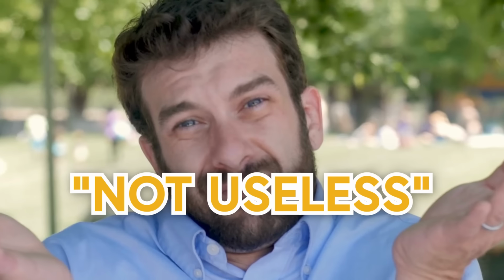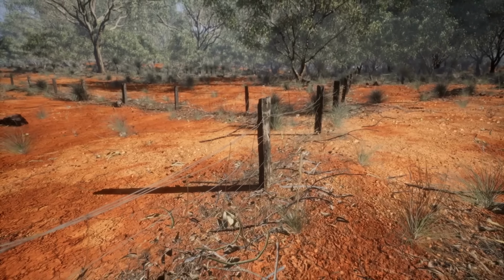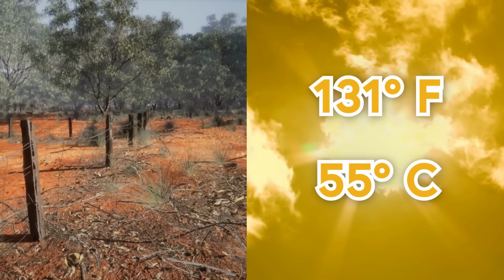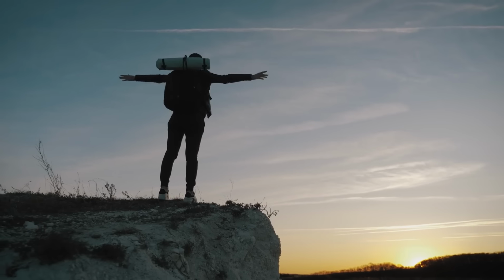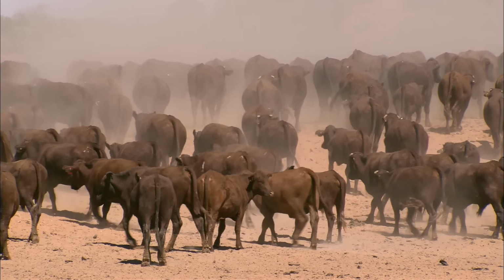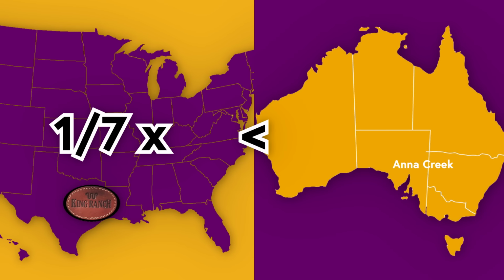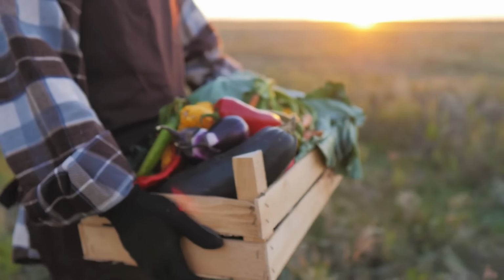But even with its not useless designation, Anna Creek Station isn't exactly welcoming. It has sparse vegetation, only gets about 8 inches or 20 centimeters of rain a year, and can reach up to 131 degrees Fahrenheit or 55 degrees Celsius, a temperature scientifically known as very, very hot. And that's why the station's so big. Because the vegetation's so sparse, it just takes a massive area to give the cattle, in a good year about 17,000, enough to graze on. For comparison, King Ranch, the largest ranch in the US, is less than 1/7 the size of Anna Creek, yet supports about twice the number of cattle on its wetter, cooler, more vegetated landscape.